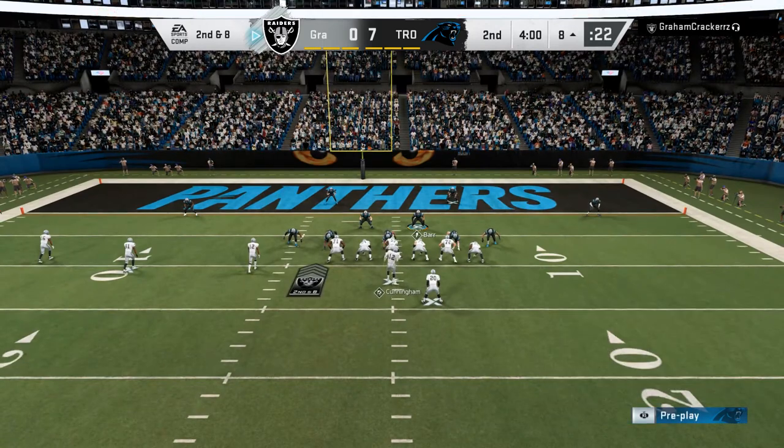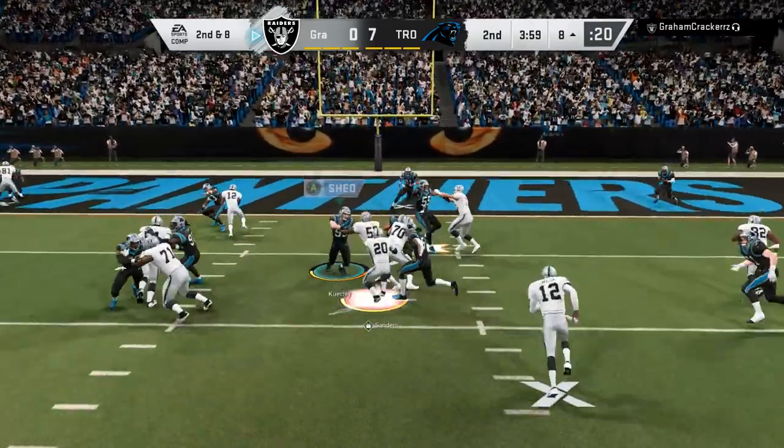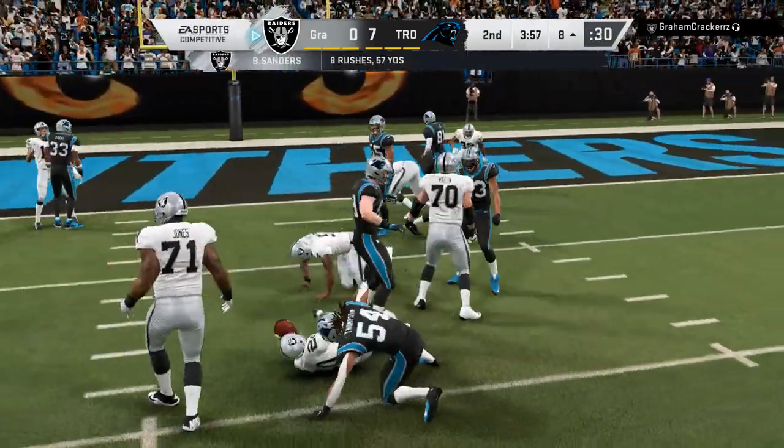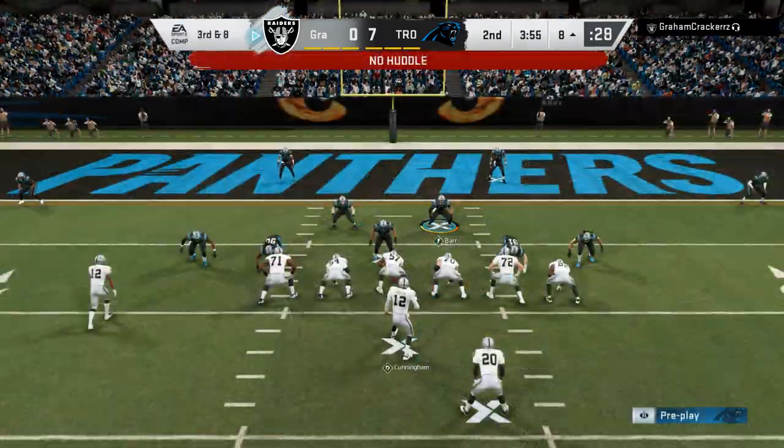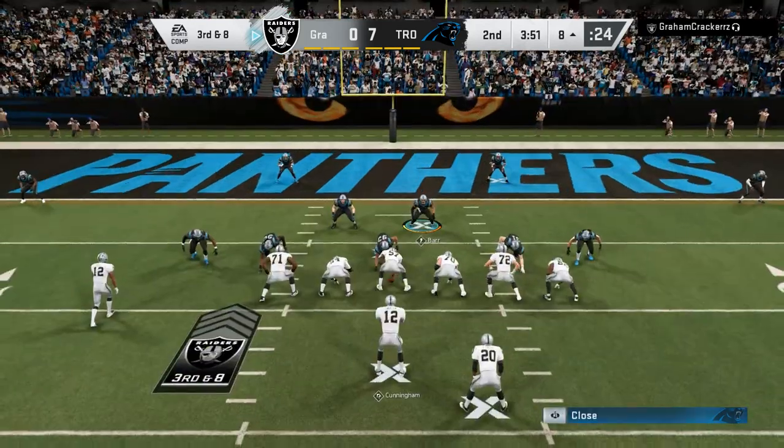Here's second and 8. Watch screen. Watch screen. Shotgun snap and then they give to Sanders. And he is swallowed up right at the line of scrimmage. 2 runs in a row, but only 2 yards to show for it.